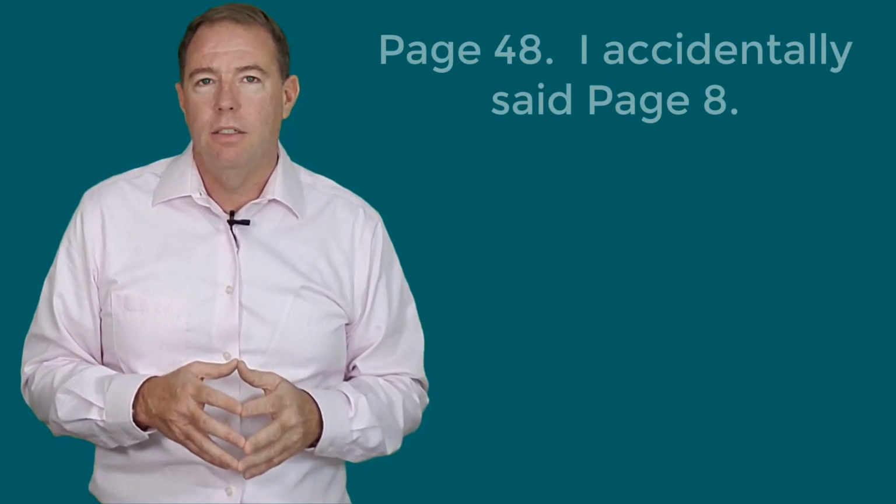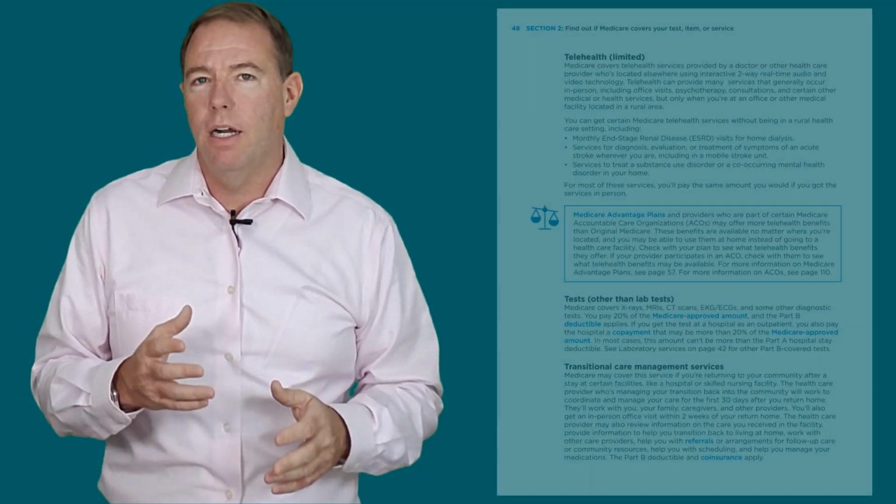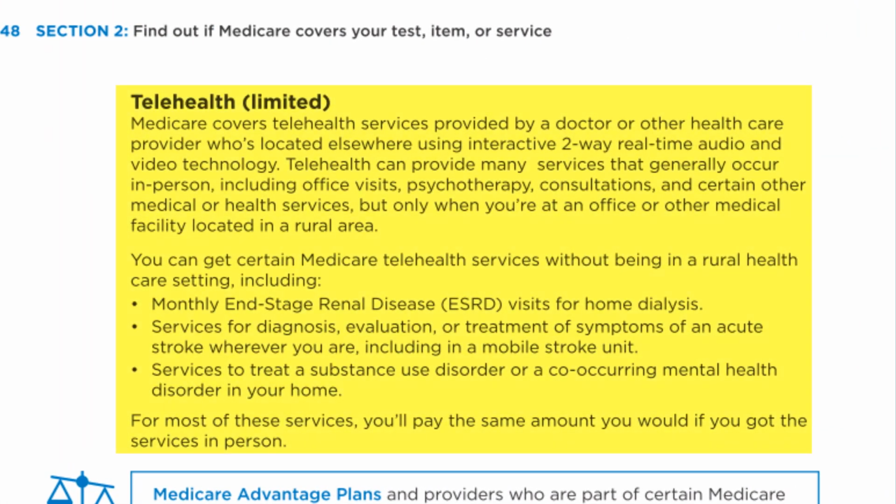Next, page 48 goes on to talk about, under the heading Telehealth Limited. Medicare covers telehealth services provided by a doctor or other health care provider who's located elsewhere using interactive, two-way, real-time audio and video technology. Telehealth can provide many services that generally occur in person, including office visits, psychotherapy, consultations, and certain other medical or health services, but only when you're at an office or other medical facility located in a rural area.